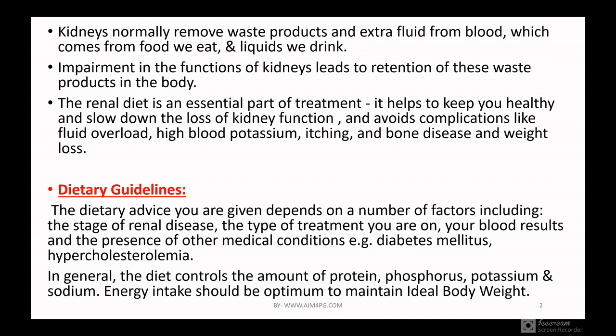Now, the dietary advice you are given depends on a number of factors, including the renal disease staging, the type of treatment you are on, your blood results, and the presence of other medical conditions like diabetes or hypercholesterolemia. In general, the diet controls the amount of protein, phosphorus, potassium, and sodium. Energy intake should be optimum to maintain the ideal body weight.